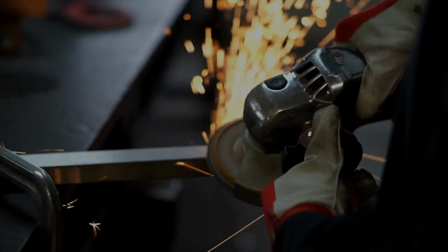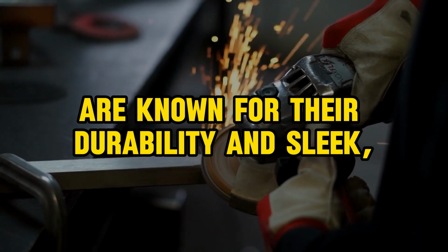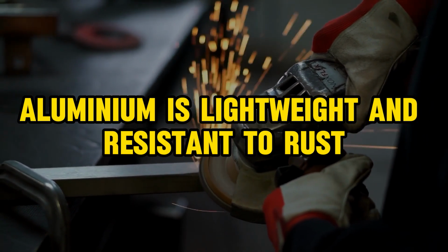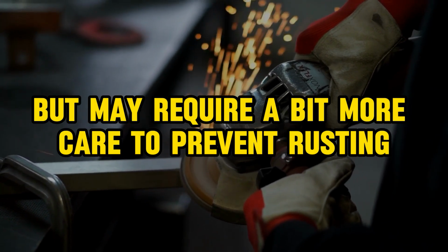Metal. Metal patio tables, such as those made from aluminum, steel, or wrought iron, are known for their durability and sleek, modern look. Aluminum is lightweight and resistant to rust, making it ideal for wet climates. Wrought iron is heavier and more traditional but may require a bit more care to prevent rusting.